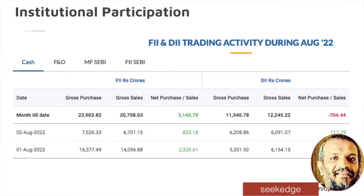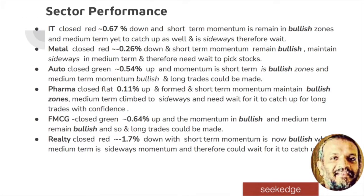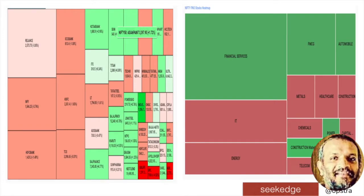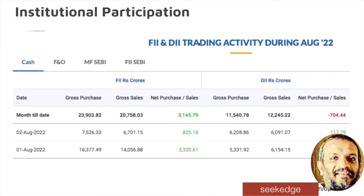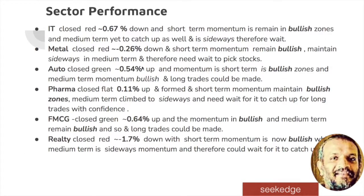Sectoral performance, if we have seen that, some major sectors, financial services, FMCG and automobile, did well. So FMCG and auto are leading things. That's what I have to keep a note of. FMCG and auto are bullish on the medium term and short term. It's clear bullishness is there. IT and metal are recovering.